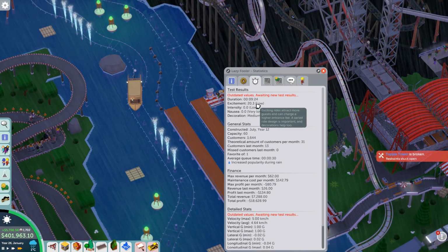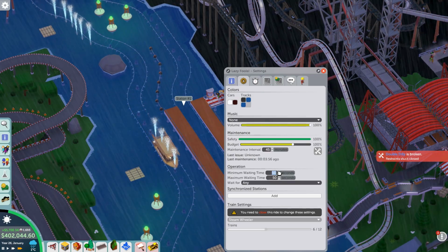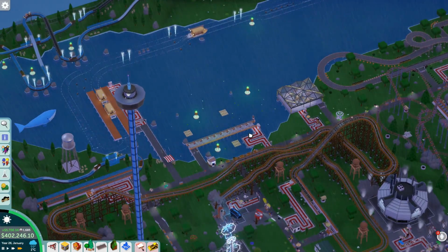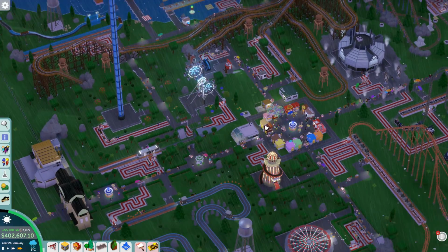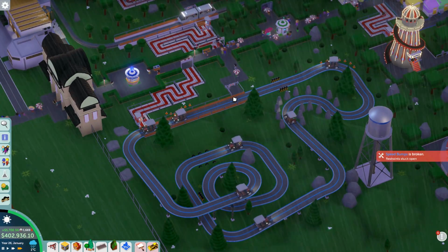So this ride length is 9 minutes. So we got up to 50. That's just how it works. You've got to fine tune each ride. How's it going over here then?